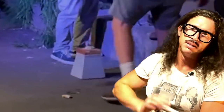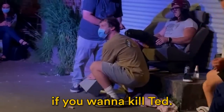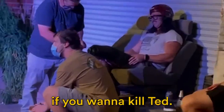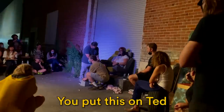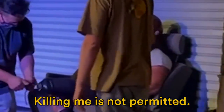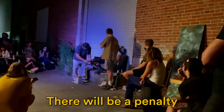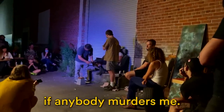Right. First impression of the cement block leg? Well, I thought it was pretty dumb. This is also good if you want to kill Ted. Ryan might be planning to murder me. Boss on Ted and then throw him in the lake. Killing me is not permitted. I mean, this is my roommate we're talking about. We sleep in the same house every night. Yeah, there will be a penalty if anybody murders me.